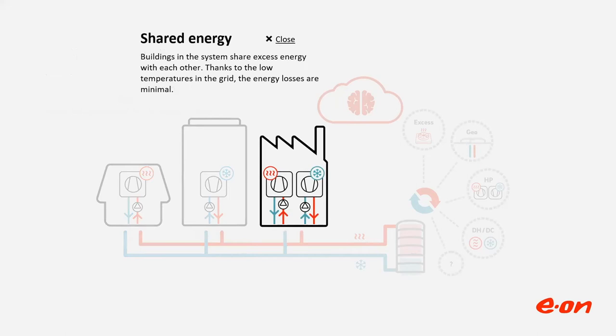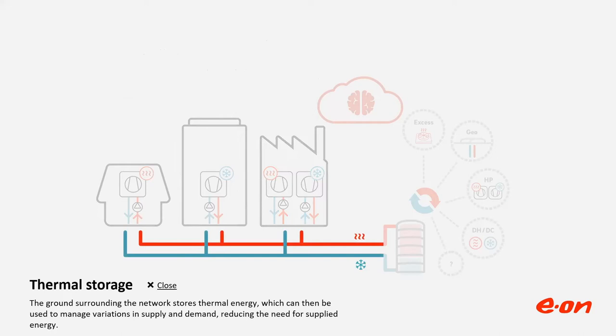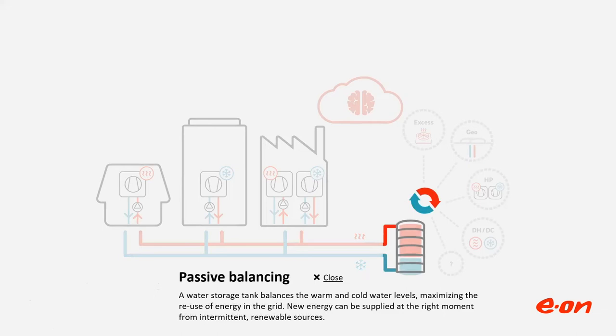We have some buildings within Ectogrid that have a joint need of cooling and heating at the same time, shared energy. Thermal storage: the ground can work as a thermoflask to store energy, to store heat and cold. A tank is needed. This tank can be small, but it can also be big or in between. It is to feel the balances of the houses, depending on if there is a heating need or a cooling need or a joint heating and cooling need at the same time.